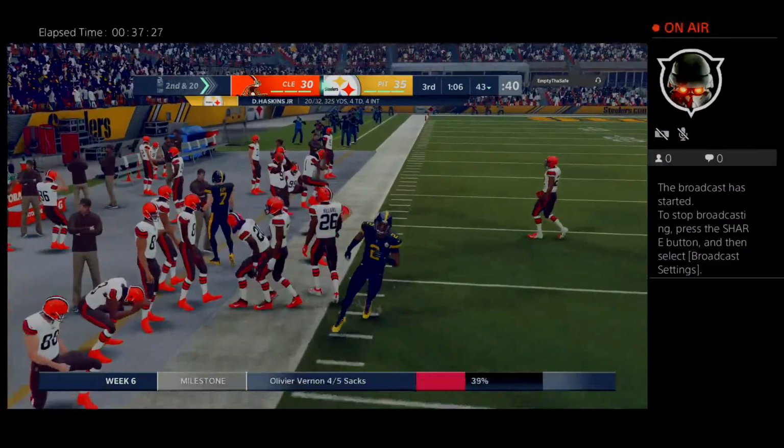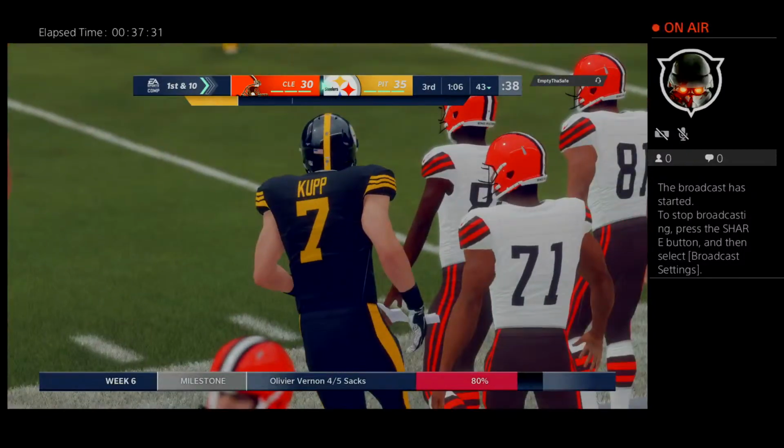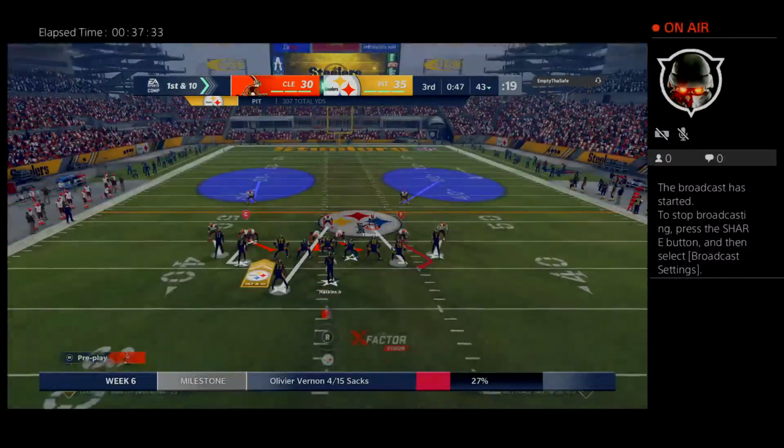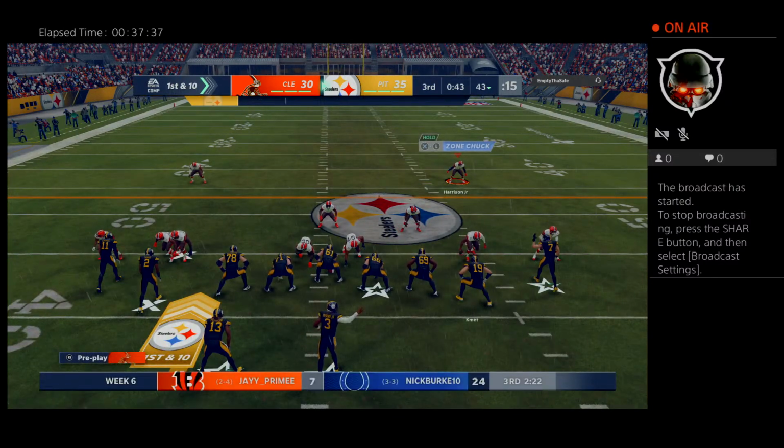He'll get this one to Cup, complete. And past the 40 before he's out of bounds. 28 yards the gain there on the catch and run. 1st and 10 at the 43-yard line.